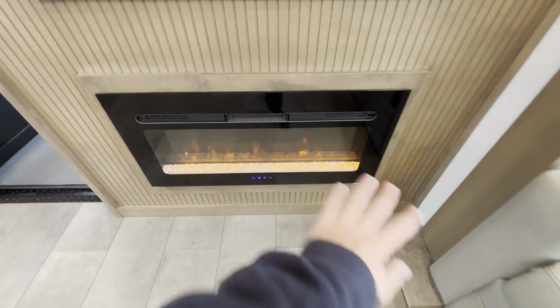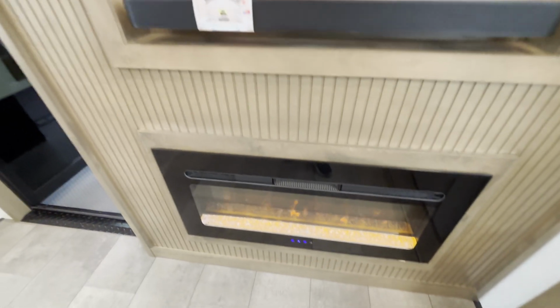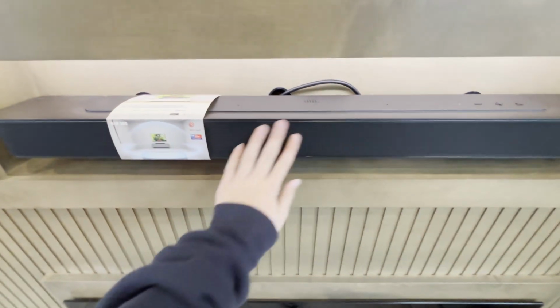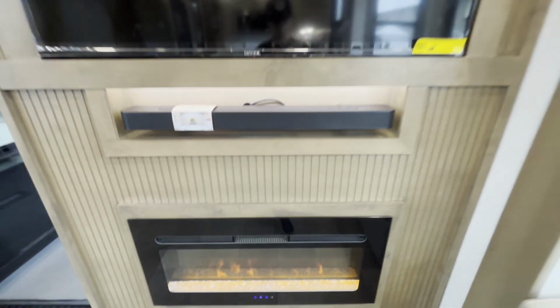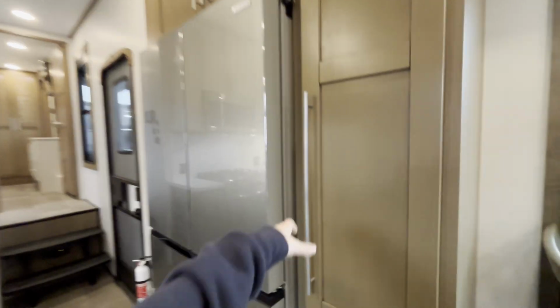Fireplace. You've got a fun little fireplace. You can change the rocks and change the flame color. That's pretty cool. Also, you have a JBL speaker bar right there. That is nice. All right, so moving over to this area, we're gonna go to the fridge and the pantry.